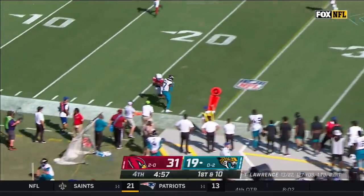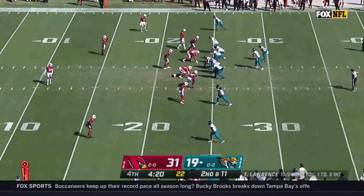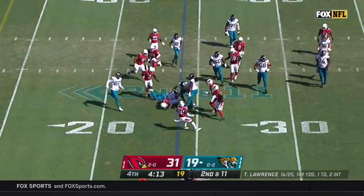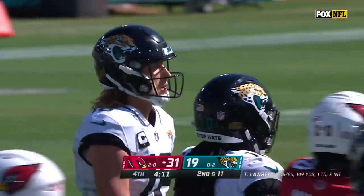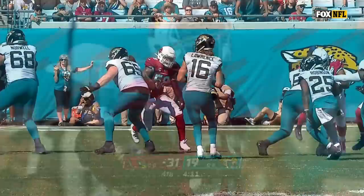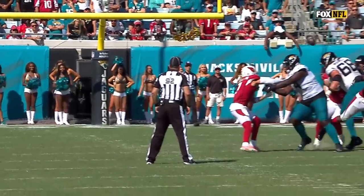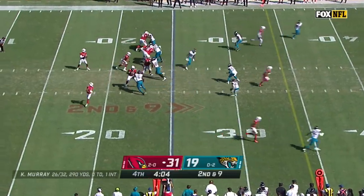Lawrence. Near side again. DJ Chark. Lucky right there. Lawrence knocked out of his hands. Picked up by the Cardinals. And this could be a turnover. Did look like his arm was moving forward, though. I thought he was throwing it, but in this league, Gus, you never know. Jordan Hicks getting through there. Oh, James Robinson knocked the ball out. The Jags want to win this game. They have to get a stop on this drive.